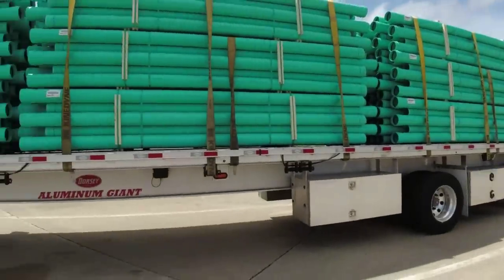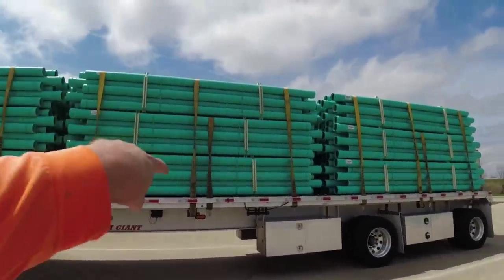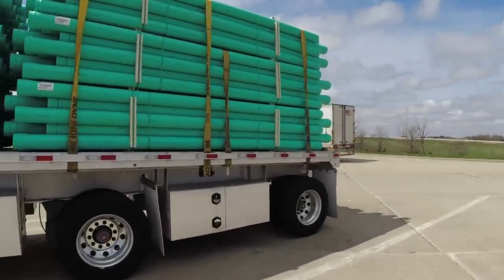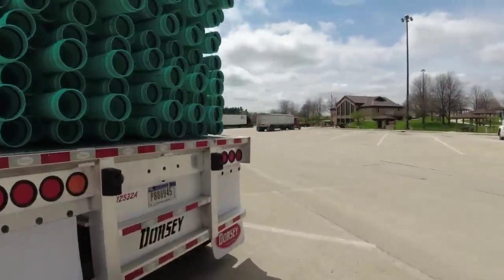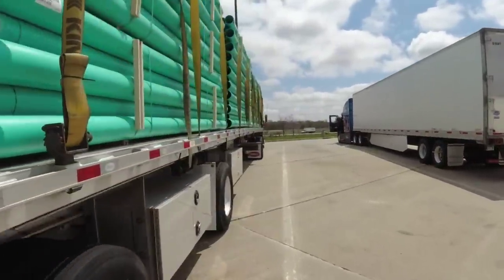Now let me step back a little bit. So I got two straps pulling that way and one strap pulling this way. Got about 20,000 pounds on the trailer, on our Dorsey trailer. So that's what it looks like there. They did pretty good loading.